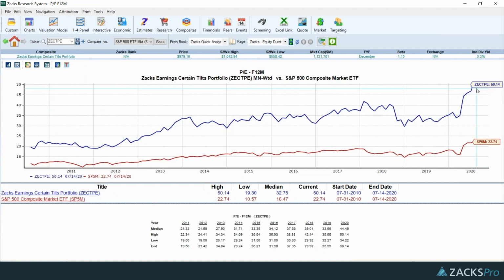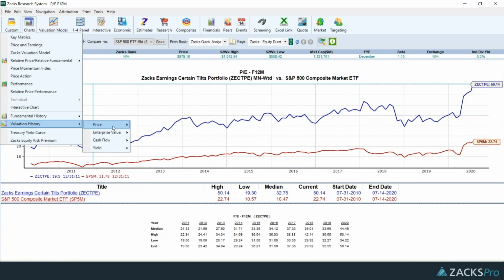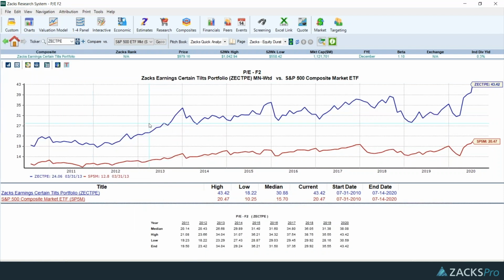You can see that in aggregate, we're using the composite facility here in ZRS to aggregate the 6 tilt holdings into its own single stock, if you will, or composite. That ticker symbol is the ZEC, or Zacks Earnings Certain Tilt Portfolio Equal Weighted, and you can see the name up here. On an F12M basis, it's roughly 2x in terms of valuation. On a forward 12, if we bring this to the more preferred metric at this point, the PE F2, you can still see that we're trading at a little bit more than 2x. The S&P 500 is about 20, and the collective tilt basket is about 43.